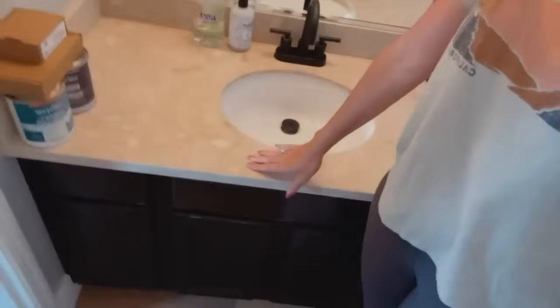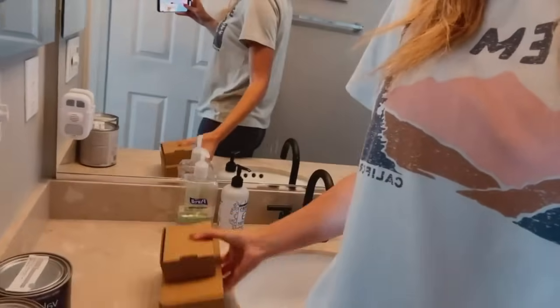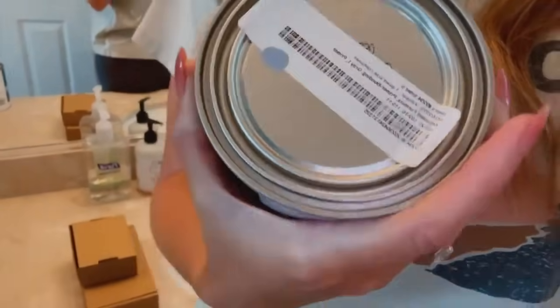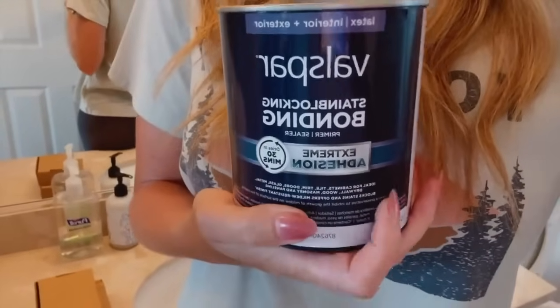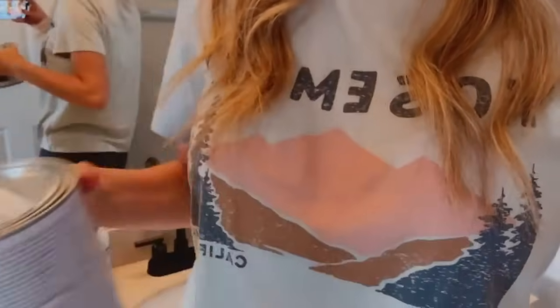this is the vanity that I want to paint. I picked out a really beautiful blue color, and I have that here. I have a primer. The kids are home. You guys are going to hear all kinds of noises in the background, but this is a primer that the guy at the paint section recommended that I put on the cabinet first. So that's what I'm going to do.